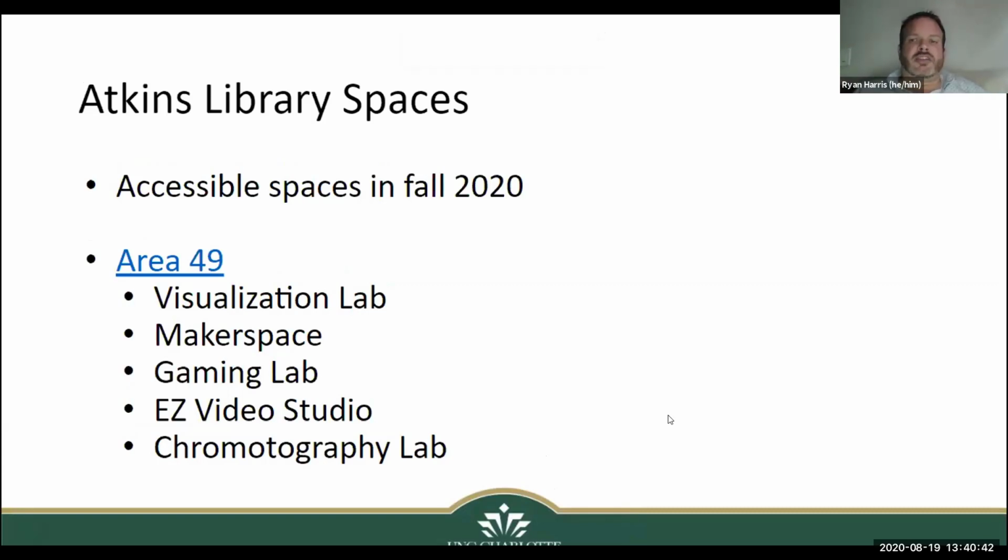But the other is we're actually going to be moving some of our print collection to offsite storage. That was approved over the summer. There's a variety of reasons why we need offsite storage. One is that we have no more space to expand in the library. Our stacks are full. And because we don't have space anymore, our collection isn't in order anymore.